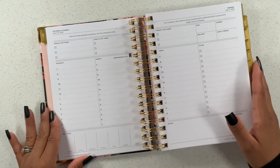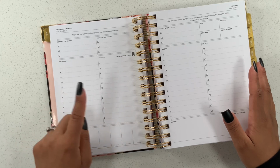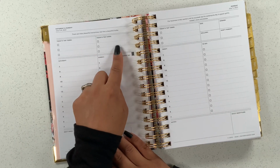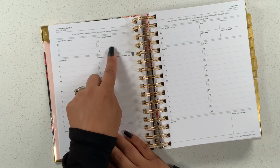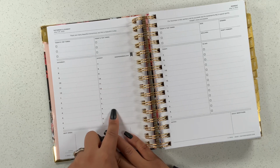And as I'm looking over here, I see that the weekend is on one page. So instead of having all those little categories up here, we have two top 3s, and then we have Saturday, and we have Sunday as well.